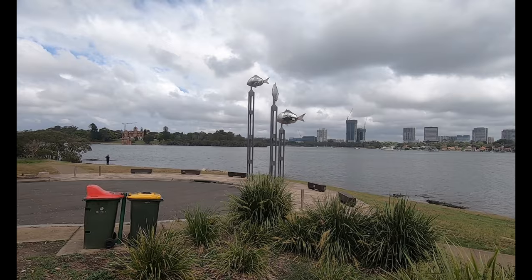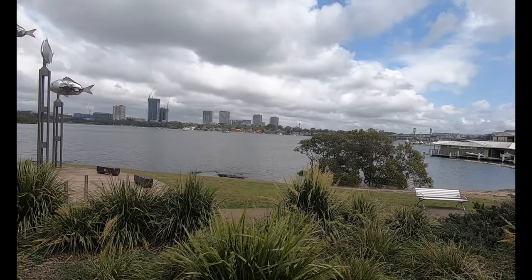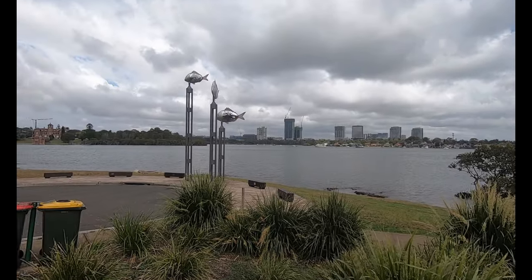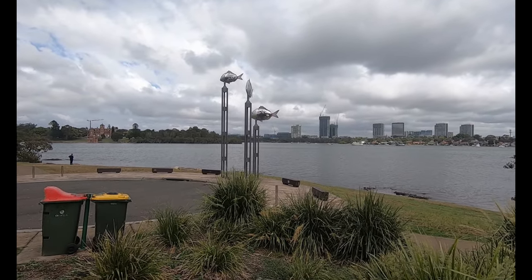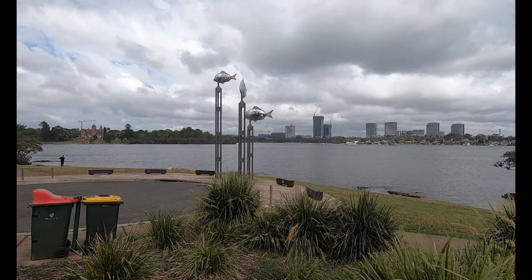Down here at the Parramatta River. It's almost high tide, about half an hour before high. Looking to head over to the mangroves on the other side of the river, chase some bream, maybe a flathead on the high and as it runs out.